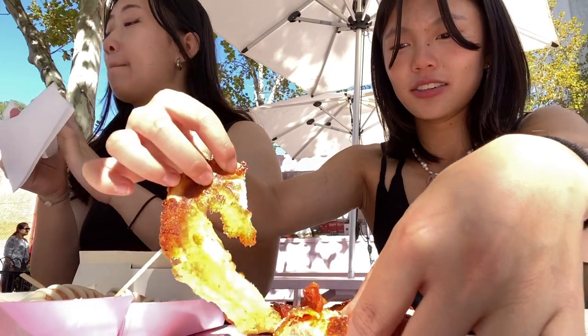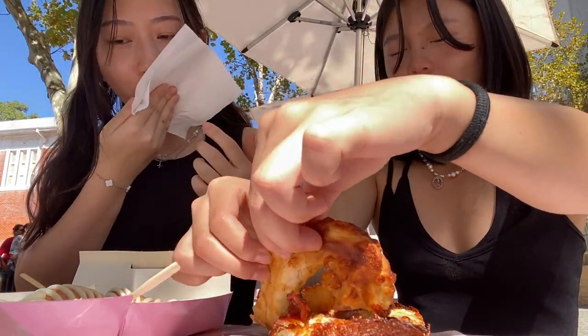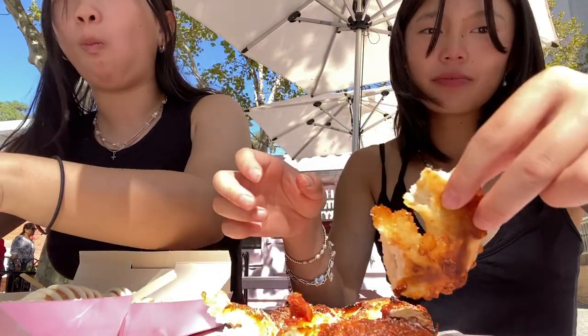We have our food. Going to try this. I got food on my face and my hands. What did we get? We got the cinnamon glaze and the pepperoni. So we got sweet and savory, so I can try both.